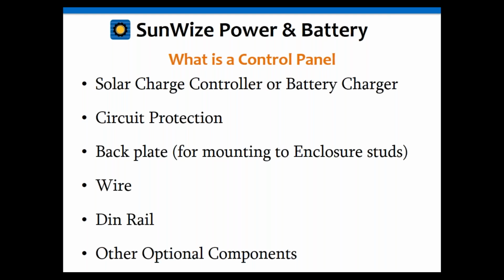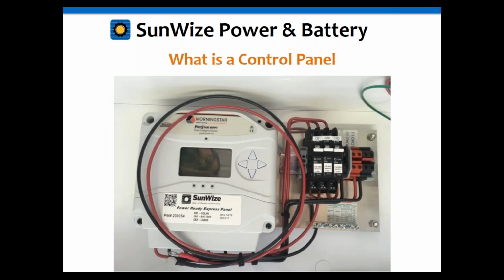We're going to talk a little bit more about that in this webinar, but for a lot of those things, we have our next webinar coming up next month. It's going to be on advanced controllers. We're going to get into a lot of these optional components and what can work with these charge controllers. That's next month's topic, but we'll get into those a little bit today in terms of some of the simpler stuff that goes into our standard control panels.